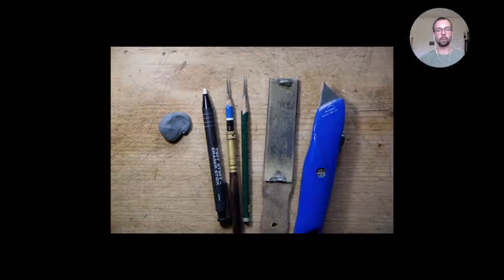A small thing I could mention here too is the extender. If you want to use your pencils until they're really tiny stumps, you can't really draw that well with a super short pencil, but you can stick them into one of these extenders and use them for another while, so you get your money's worth.